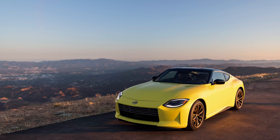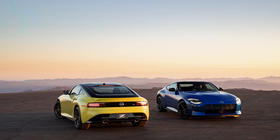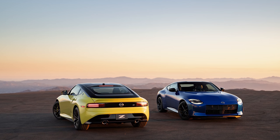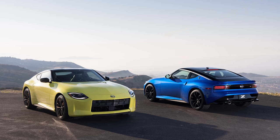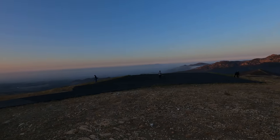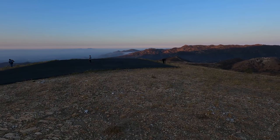Today's a very special day for me because we're actually shooting the new Z for Nissan, like Nissan proper, which I'm really excited about. So I'm the first person to photograph this thing officially. Part of it is that we're actually getting assets for Japan too, which I'm excited about. So yeah, this is for the launch photos on top of an LAPD helipad in Southern California.